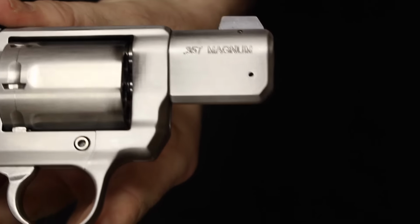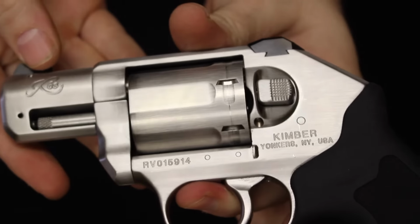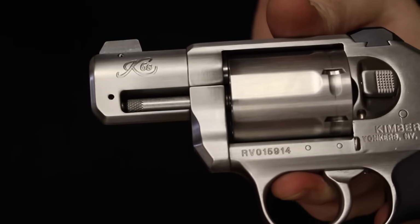The Kimber K6S is going to be very similar. There's your caliber designation here at the front, and then of course the K6S roll marking. Now, the ejector rod is shrouded just like it was on the Ruger SP101.